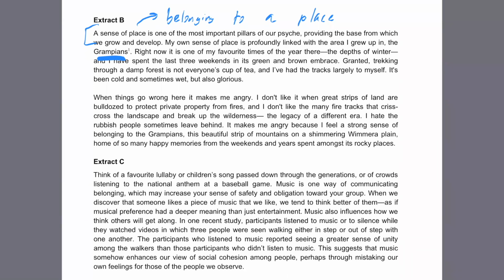Right now, it is one of the favorite times. She's talking about how she really likes the place. She likes trekking, and it's not everyone's cup of tea, but it's something that they personally really enjoy. However, they don't like it when their land gets affected, right? When things go wrong here, it makes me angry. I don't like it when strips of land are bulldozed. It doesn't even matter what reason, whether it's to prevent fires or whatever, the person just doesn't like it because it affects their sense of belonging, right? They don't like that the wilderness is broken up because they see the wilderness as a legacy of a different era, as a leftover from a different time period, right? And not just a leftover, an important thing to be treasured, right?